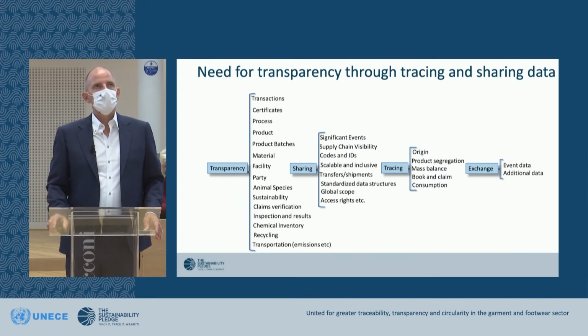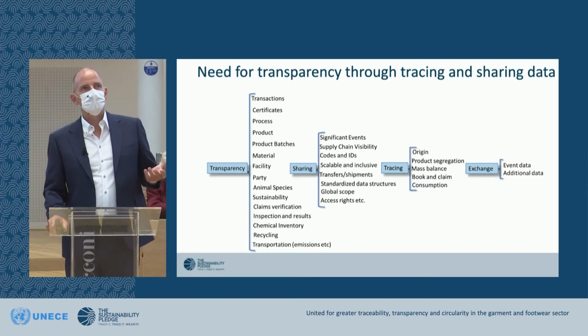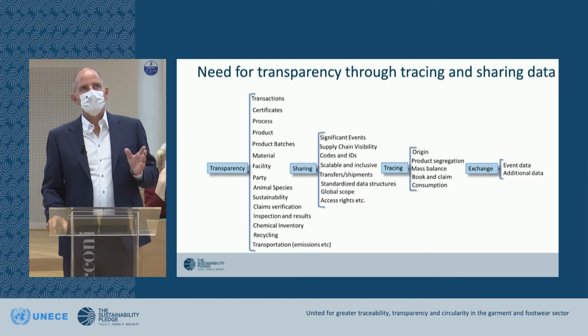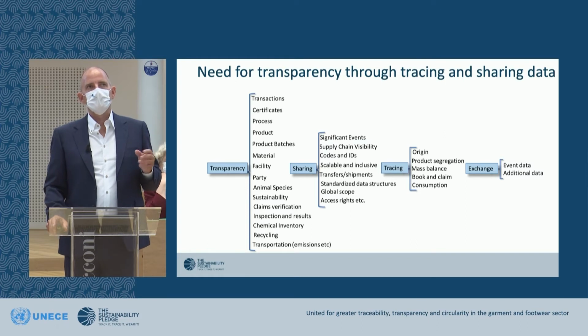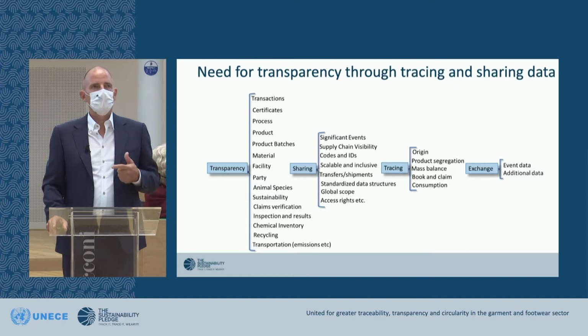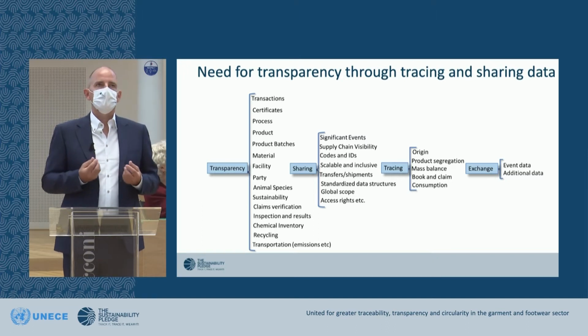When we have a helicopter view on all the requirements in the BRS, I have divided them in 4 groups. One is about transparency, getting more information about a product, about a process, about a facility, about certification. So those are entities where we want to have more information.